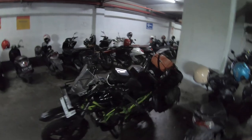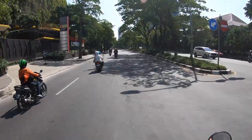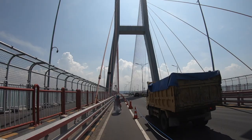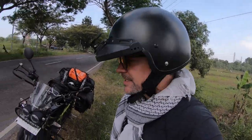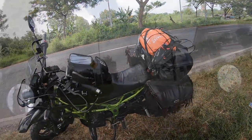Today I'm going on an adventure just to try out my stuff before I leave on my big trip. And I'm ready to go. So first up, let's go to Bangkalang, meet up with my friend Ian from Ian Blue, and we'll take it from there. Cheers, let's ride on. Holding up well. Bit difficult to get on and off though.